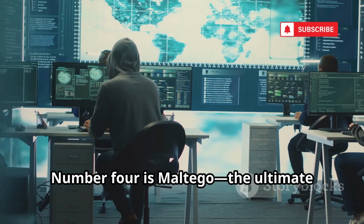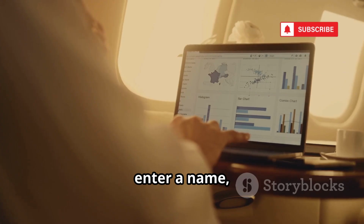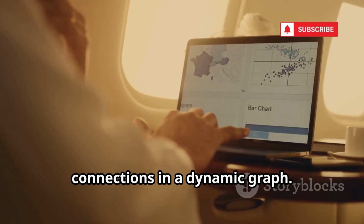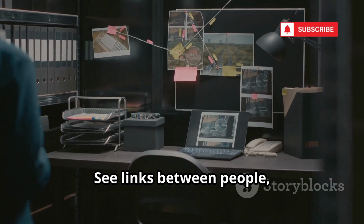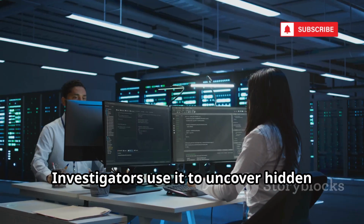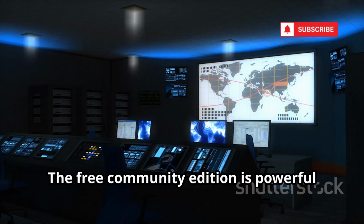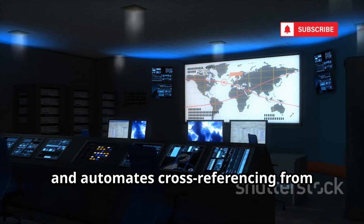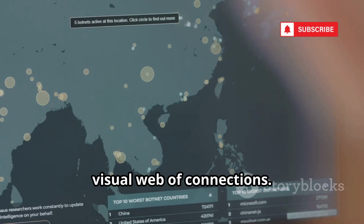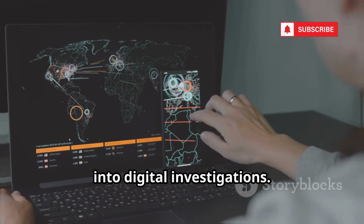Number 4 is Maltego, the ultimate connection mapper. Install the software, enter a name, domain, or email, and it visually maps out all related connections in a dynamic graph. See links between people, companies, servers, and more, like a digital detective board. Investigators use it to uncover hidden relationships and map out complex networks. The free community edition is powerful and automates cross-referencing from multiple sources. Maltego turns scattered data into a clear visual web of connections. It's a must-have for anyone digging deep into digital investigations.